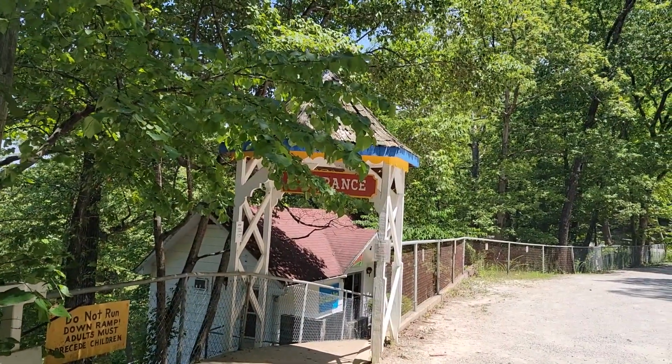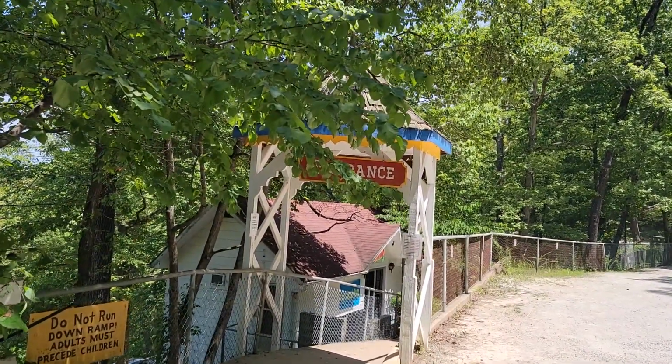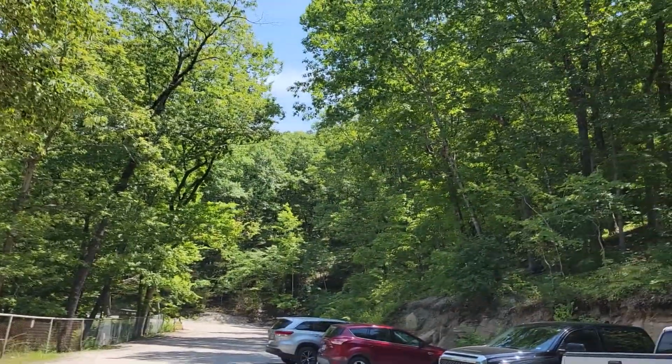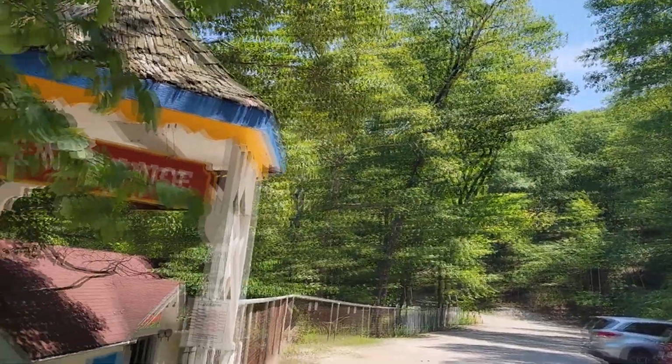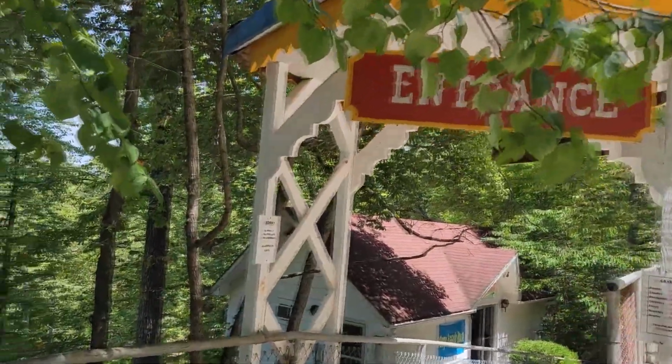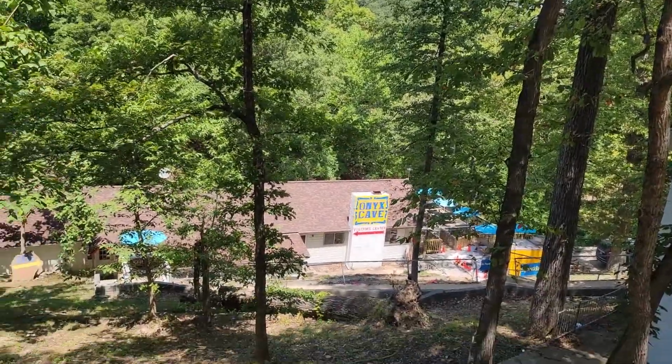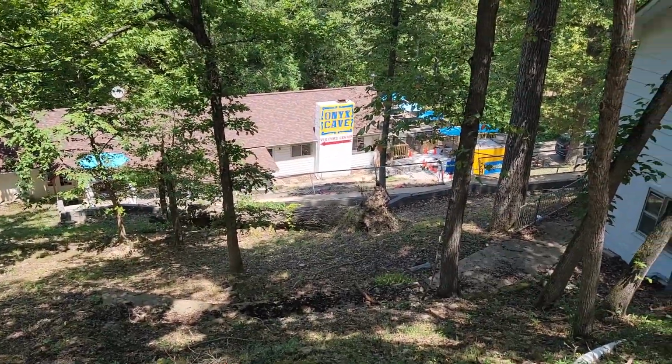So another stop here around Eureka Springs is the Onyx Cave. And you can see it is well wooded around here. A little bit of an interesting drive. And they've got several things to do here. So let's go check it out.